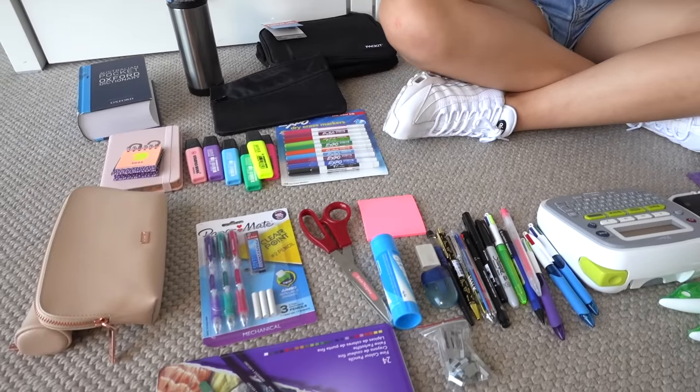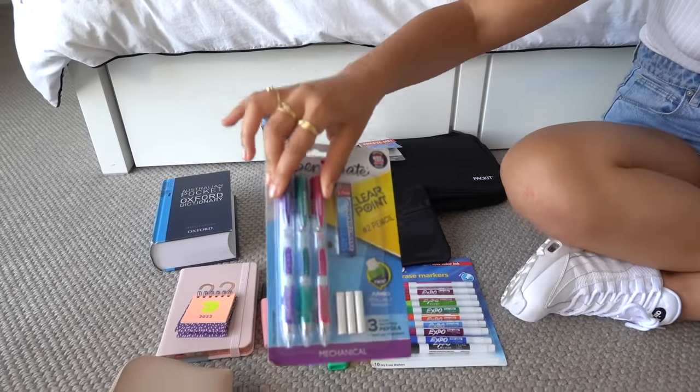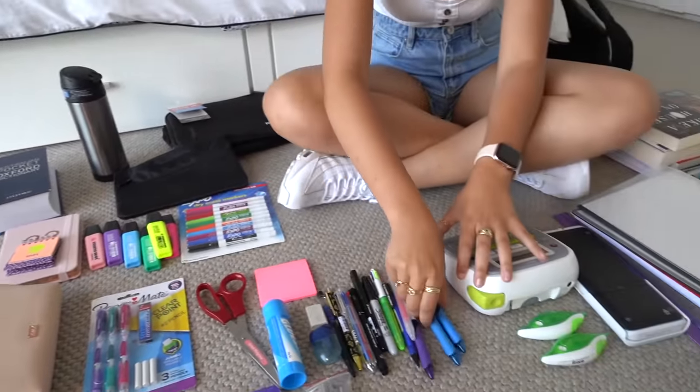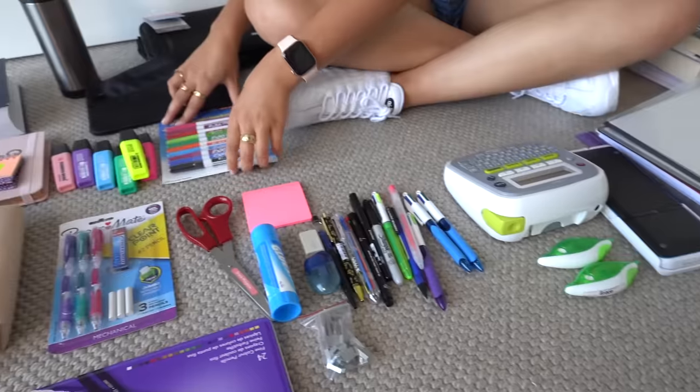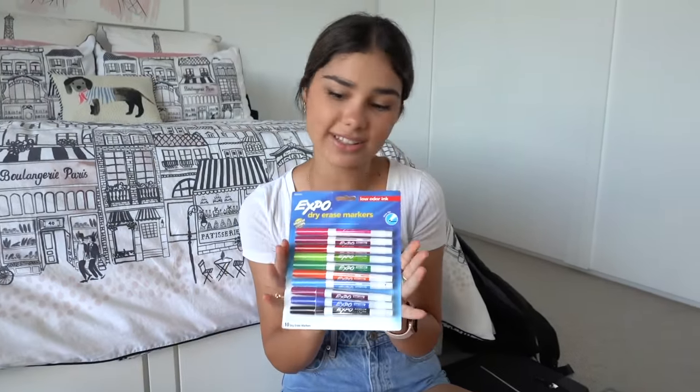I got some really cool new things, like these mechanical pencils in a couple of colors. Pretty cool. I've just got some pens and stuff here. I've got some whiteboard markers as well, since I like to keep a whiteboard at my desk over there for when I'm doing math problems and stuff. And so I got some cute colours.